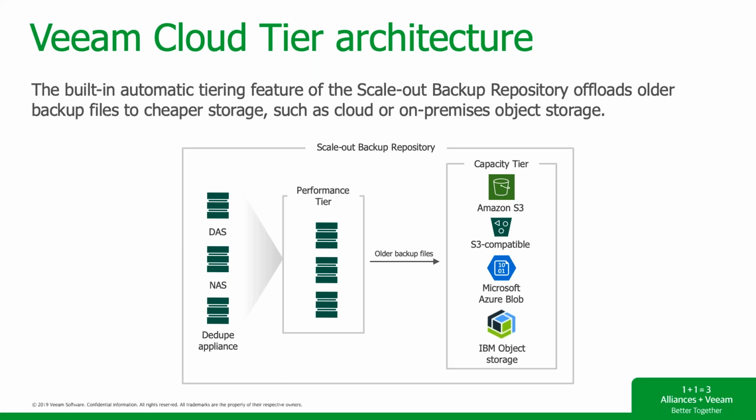Each of them has pluses and minuses, but Wasabi is one of our chosen partners because of API calls that are done natively on object storage. This is where Wasabi shines, in their performance and the cost associated with it. Especially when it comes to API calls, there are no costs associated with it. So again, it's a built-in mechanism in Veeam that scales your backups from on-premises into object for longer-term retention.